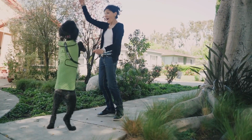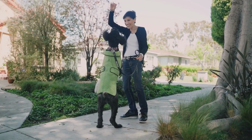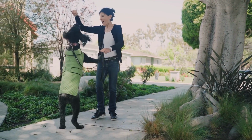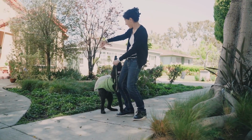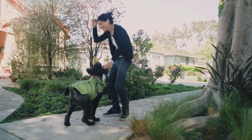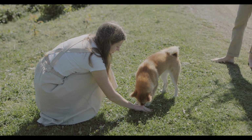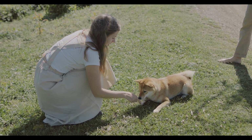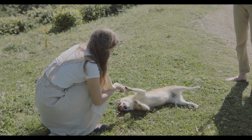Same is true when teaching recall, or come when called. Odds are that this is one of the main reasons you want your pup to listen to you. That type of listening is crucial for your pup's safety in so many situations. When teaching recall, a long lead, typically 20 to 30 feet long, will be a game changer.